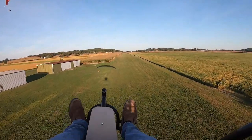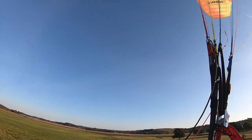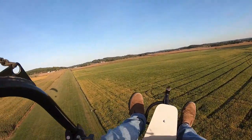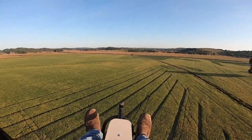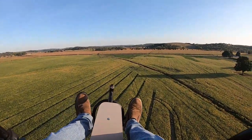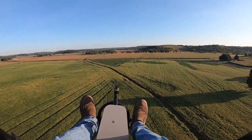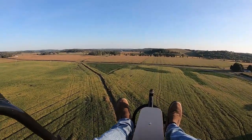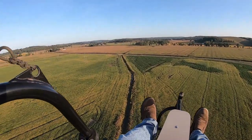Okay, that was lift. Into this wind for a little bit, gain some height, and then I guess we could head towards Plainfield and then really come back fast.